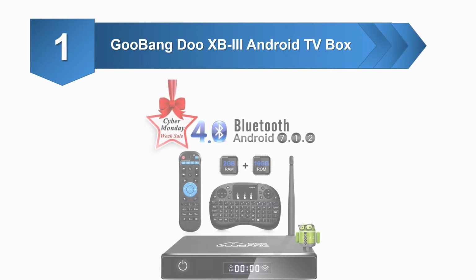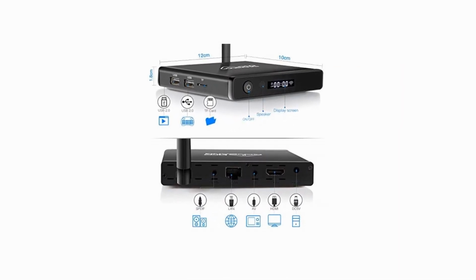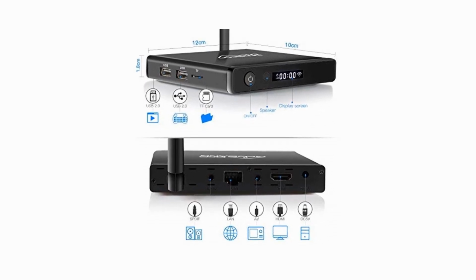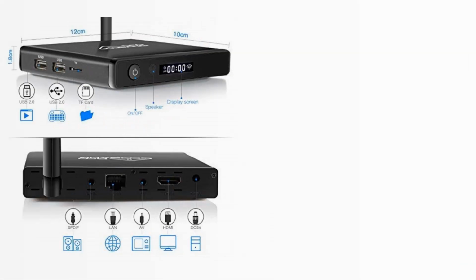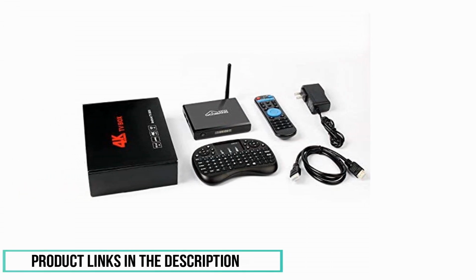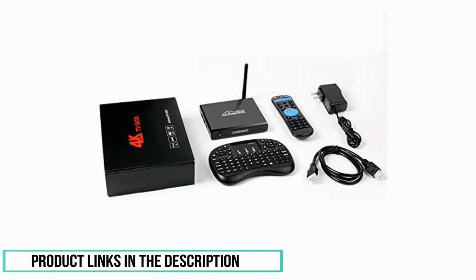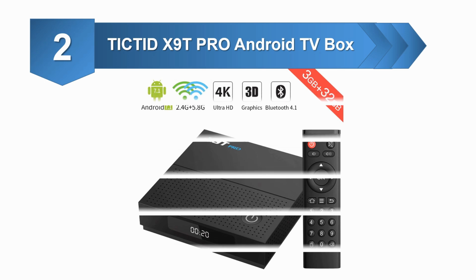At number 1, GooBang Duo XB3 Android TV Box. This TV box offers users multiple control options with the remote, a mini keyboard, and the use of a mobile phone. It has a fast response with the Amlogic quad-core ARM Cortex A53 2GHz CPU for better computing and fast image processing. It also has 2GB of RAM and 16GB ROM for rapid loading of apps. To prevent the device from crashing and ensure smooth operation, it has an aluminum shell for improvements in heat dissipation.